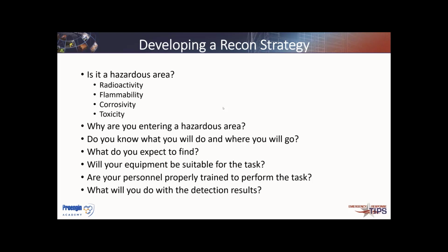Okay. So what are we going to do when we get there? Okay, what do we expect to find? And what equipment are we bringing downrange with us? Do our people have the training necessary to operate that equipment and interpret the results? And what are we going to do with those detection results? Because a lot of times people take detectors downrange to get an answer, but they don't think first about what that answer is telling them. And that's kind of the impetus behind this whole talk today, is understanding what each of these different capabilities tell us and using that to our advantage.